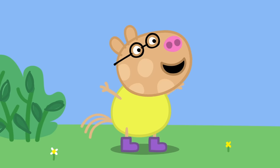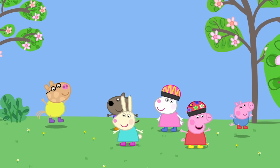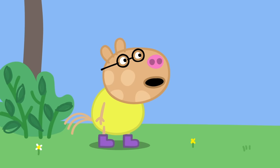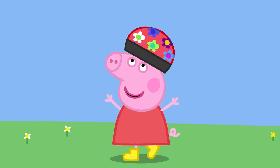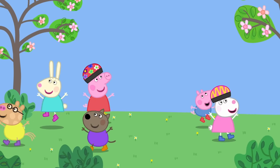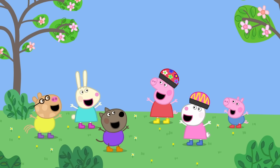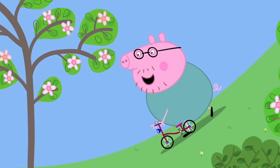Jumping up and down in muddy puddles. Yes! Let's find some puddles! Oh, there are no puddles. You need rain for puddles. We can pretend it's raining. It's raining, it's pouring, splish, splosh, the rain comes down, diddly, diddly, diddly. The pretend rain has made pretend puddles. Hooray! Splish, splash, splosh!